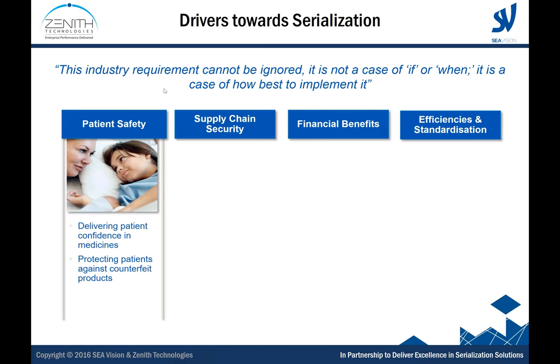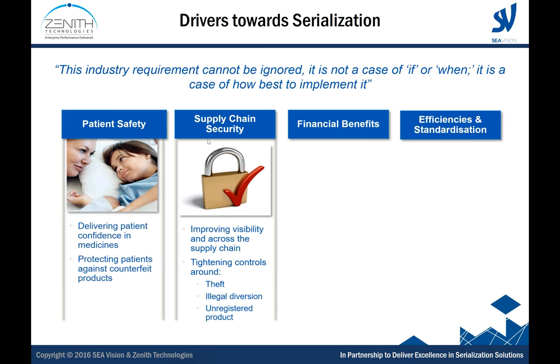Drivers towards serialization. The U.S. and EU healthcare industry is changing rapidly, and organizations like yours are being challenged to adapt to new legislation and regulations, lower costs, and to increase efficiency, all while improving patient safety, ensuring supply chain security, minimizing revenue loss, and standardizing across multiple facilities.